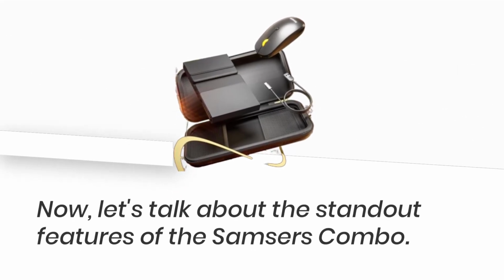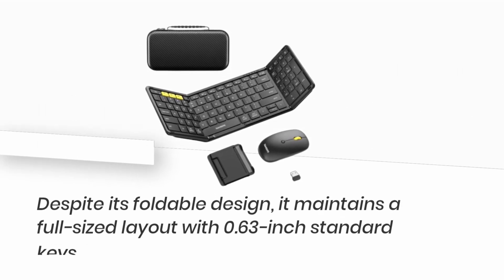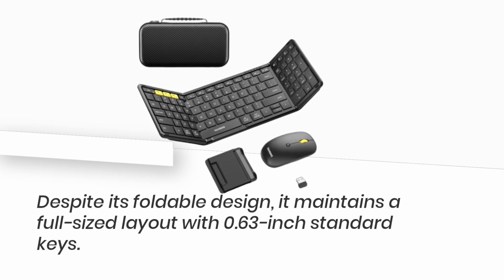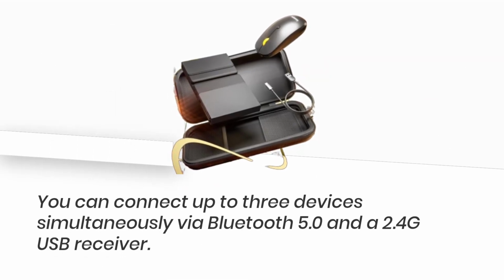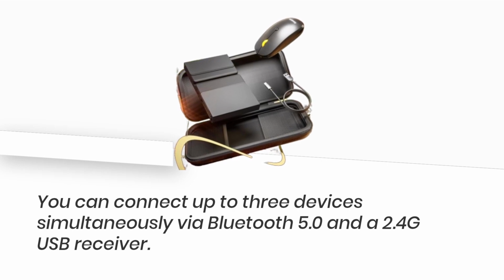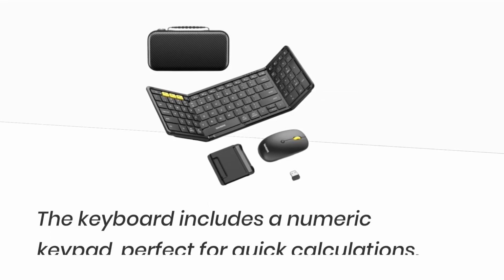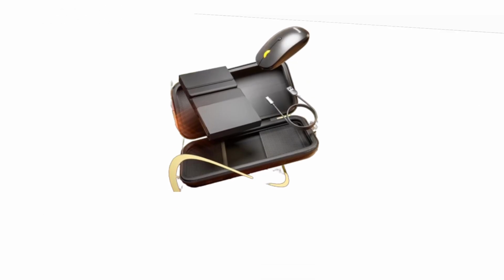Now, let's talk about the standout features of the Samsers combo. Despite its foldable design, it maintains a full-sized layout with 0.63-inch standard keys. You can connect up to 3 devices simultaneously via Bluetooth 5.0 and a 2.4G USB receiver. The keyboard includes a numeric keypad, perfect for quick calculations.